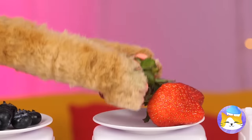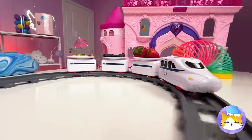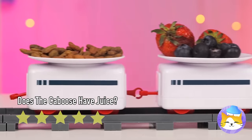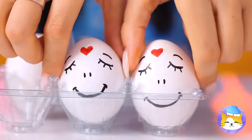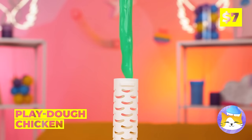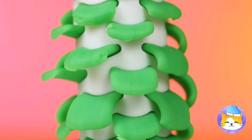But the rest is going for a ride. Talk about a speedy delivery. Get ready for the next course. Aw, what a cute pair of eggs. What do you feed your chickens? Oh, slime. Guess that answers that. Look, it works wonders for her plumage.